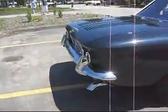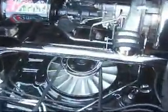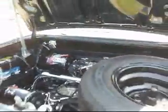That fast idle won't kick off, huh? Yeah. What do we got to do to get that fast idle off? You gonna drive? No, I want to leave it fast because it really... oh, that Carter YH restrictive carburetor. Nothing but grief.